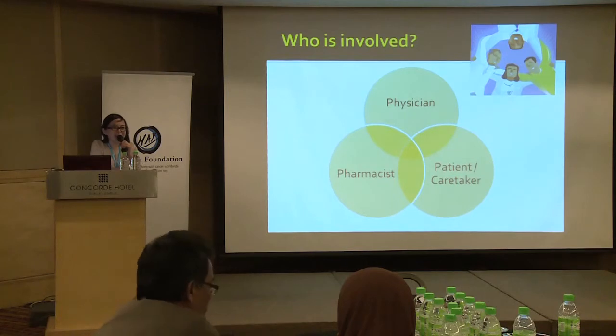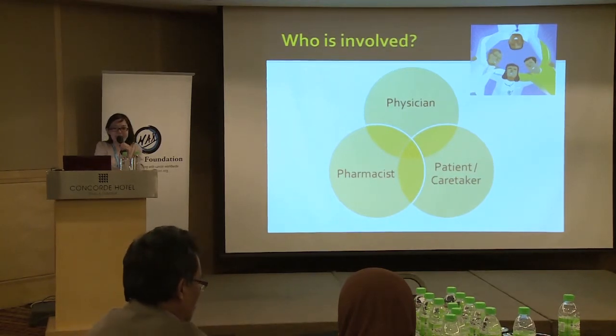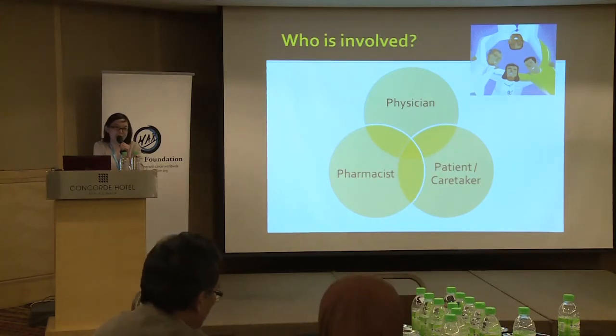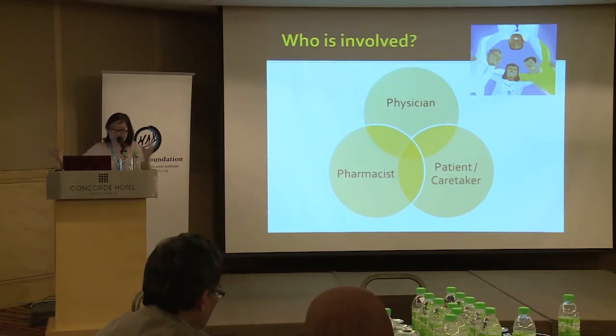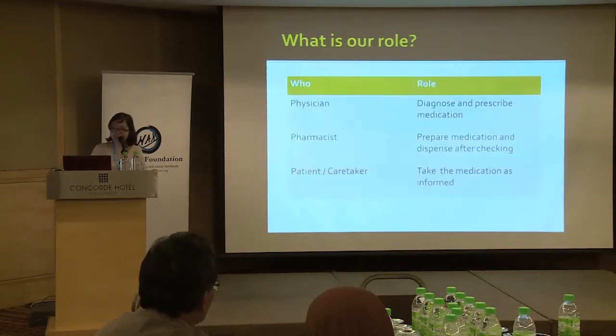So talking about safety in medication management, who is involved? Not you alone. The physician, the pharmacist, and yourself. So we here have a very unique relationship. We need each other in order to achieve the treatment goal. So we should work hand in hand, just like the picture there.